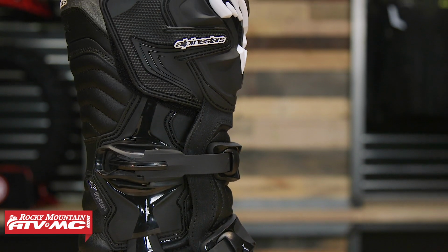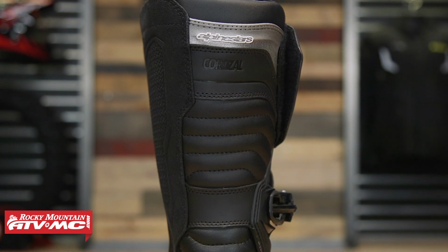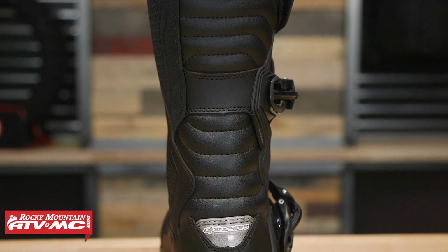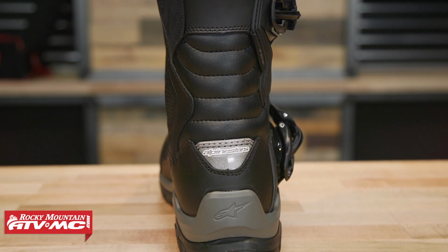And when you look at the Corozal, this is going to be very similar to the Forma Adventure we just showed you as far as what type of rider I think this boot will be catered towards. So ask yourself, if you thought the Forma Adventure would be a great option for you, the Corozal would also be another great choice. But there are some differences that you're going to want to consider.